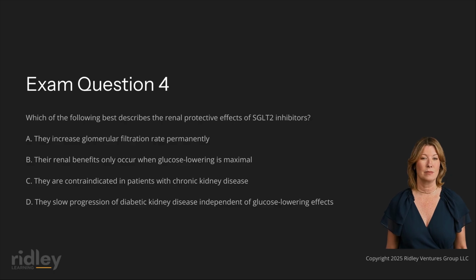these medications is minimal. This observation indicates that the mechanism of nephroprotection involves factors beyond glycemic control, likely including reduced intraglomerular pressure through tubuloglomerular feedback, decreased tubular workload, and anti-inflammatory effects. This understanding has expanded the use of SGLT2 inhibitors to patients with chronic kidney disease regardless of their diabetes status.